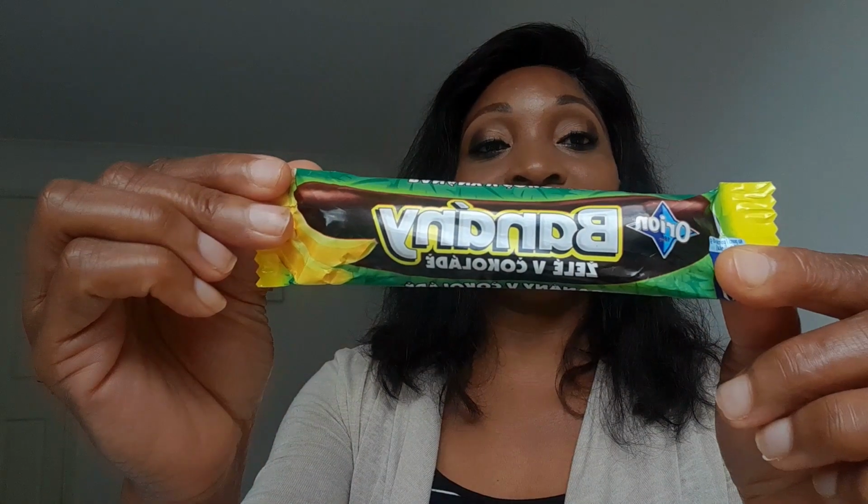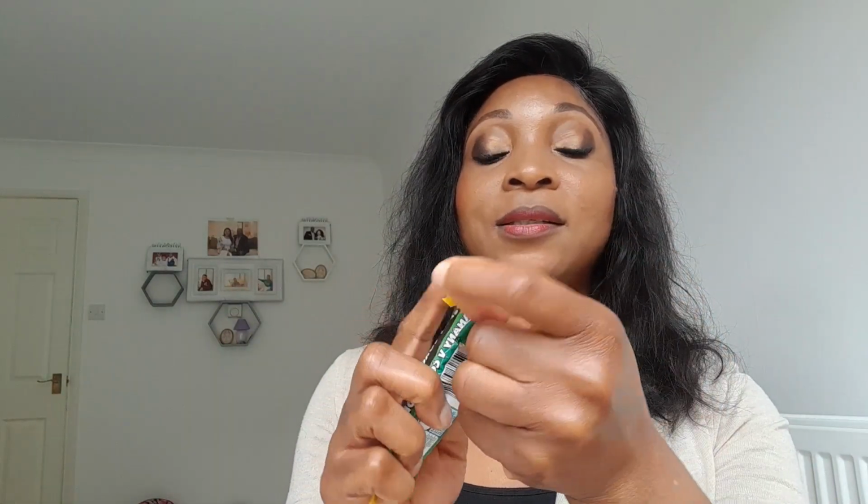So the next one is like a conventional bar of chocolate. It's called Banani. I hope I'm pronouncing that right. Banani. Well, okay. I can't really tell if it's milk chocolate or dark chocolate. Let's just open it up. Oh wow, it's actually shaped like a banana.